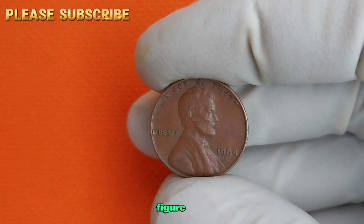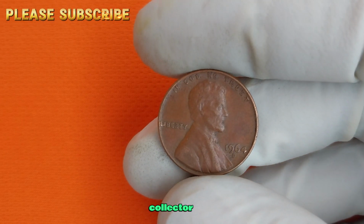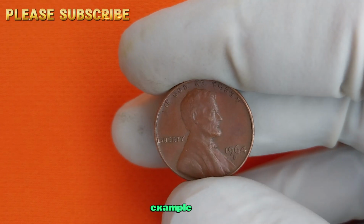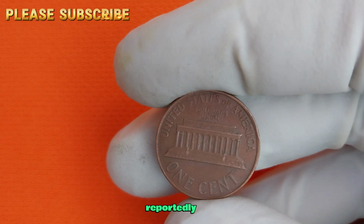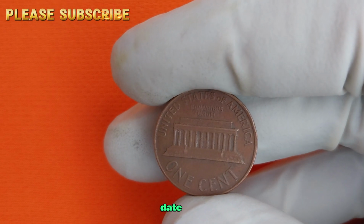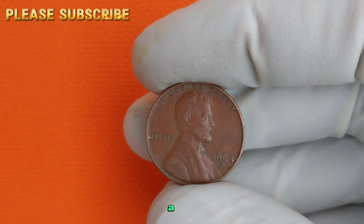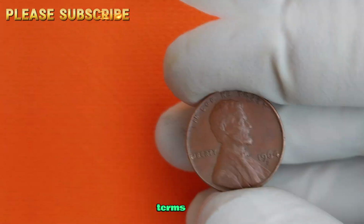This specific figure wasn't plucked from thin air. It was recorded from a private auction where a high-net-worth collector, driven by a combination of passion and competition, paid this amount to acquire a particularly pristine and error-rich example of the 1964D Liberty 1 cent. This specimen reportedly featured not only a clearly doubled mint mark but also obverse doubling on the date and a possible off-metal planchet. Combined with a flawless mint state grading, the coin stood out as one of a kind, and when coins reach this level of uniqueness, the sky's the limit in terms of value.